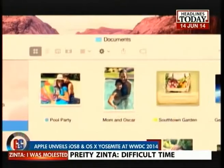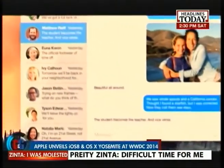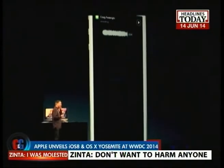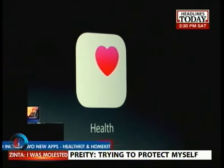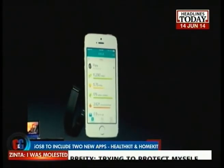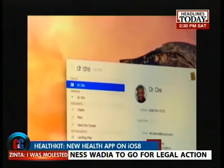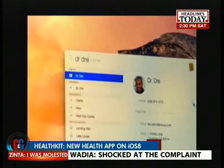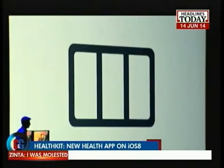The new iOS 8 will offer a slight upgrade over the existing iOS 7 used by millions worldwide. The iOS 8 operating system adds two new applications, HealthKit and HomeKit. HealthKit is set to revolutionize the health industry as it gives vital stats directly to doctors in their clinic, while HomeKit is more of a home automation platform.